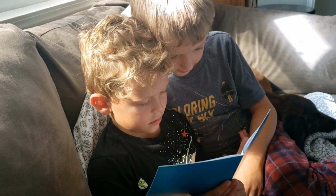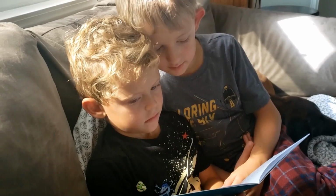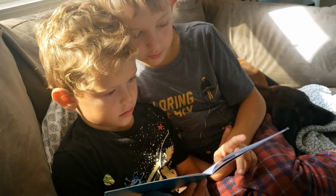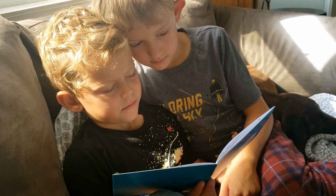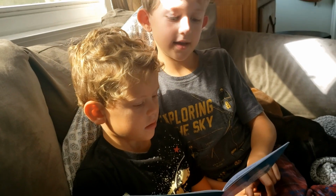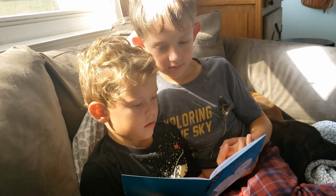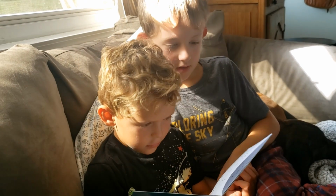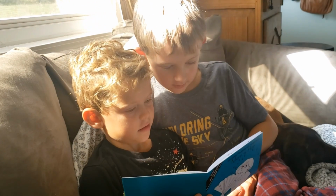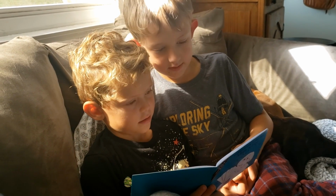Mom has on a big hat. A tan hat. Now repeat hat. Now repeat the whole thing. Mom has a big hat. No. Mom has on a big tan hat. Mom has on a big tan hat.